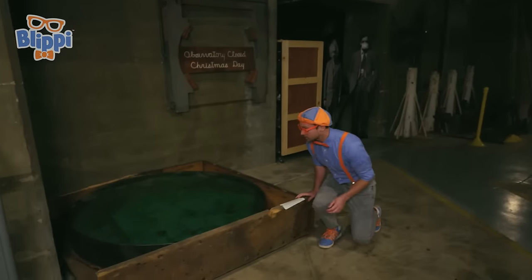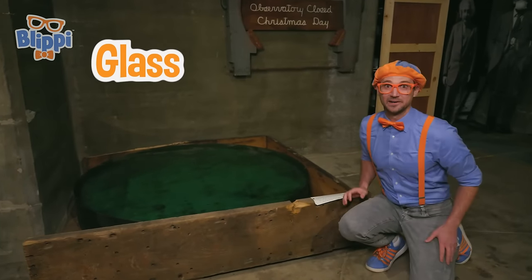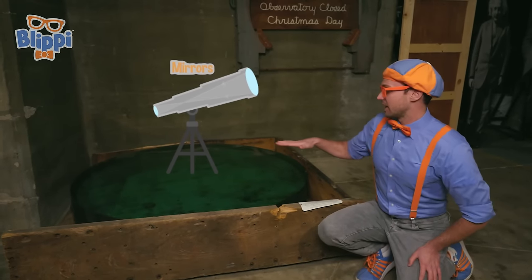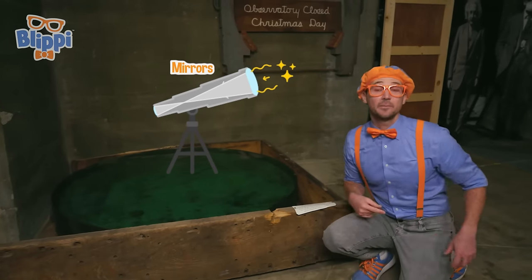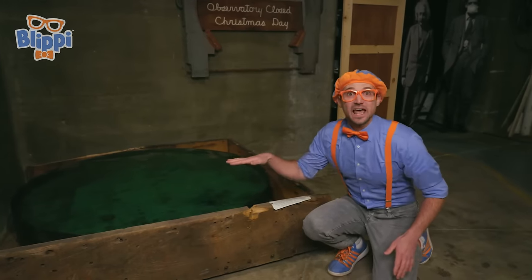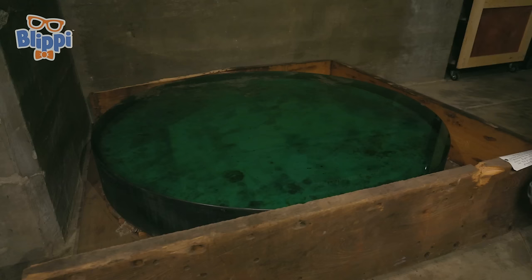Whoa, look, this is a really big piece of glass. Wow, yeah, remember how telescopes work? Yeah, you have a mirror and another mirror, and light bounces back, and then eventually after it bounces off a couple mirrors, it goes into the eyepiece. And this piece of glass used to have silver on it, so then it was really shiny, like a mirror.